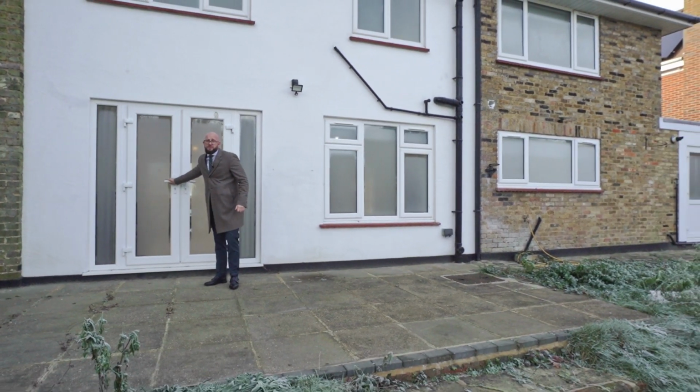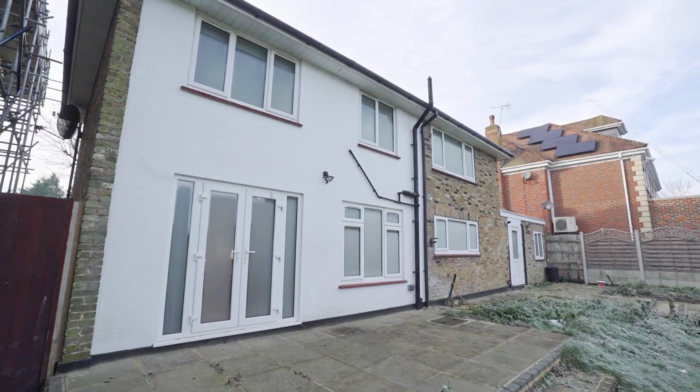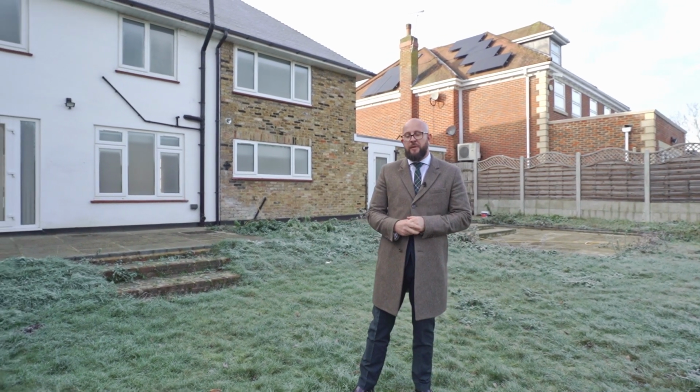Unlike some development opportunities, this home is livable. It has planning permission, but if you'd like to alter the planning, you can live here whilst making those alterations. This property is not going to remain on the market for long. Opportunities like this don't come about often.